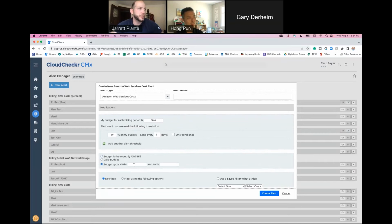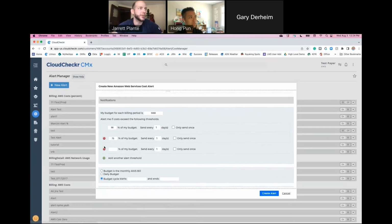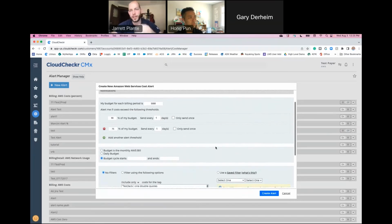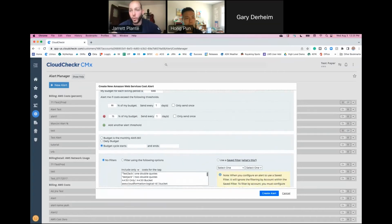Or if you really wanted to, you could go through your own specific budget cycle of what you're looking at, right? You can add additional thresholds. So maybe I want to get 75% before I hit 90, so I have at least an alert for a little bit of wiggle room before I hit that. You can keep going down, you can keep adding more, right? But this is just a quick way to keep an eye on what's going on with your budget and make sure that you're aware if you're starting to blow through your spend in the beginning of the month.